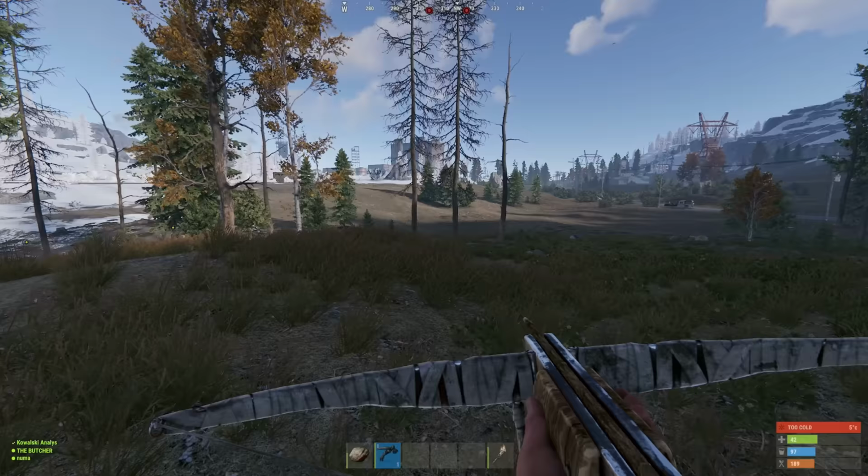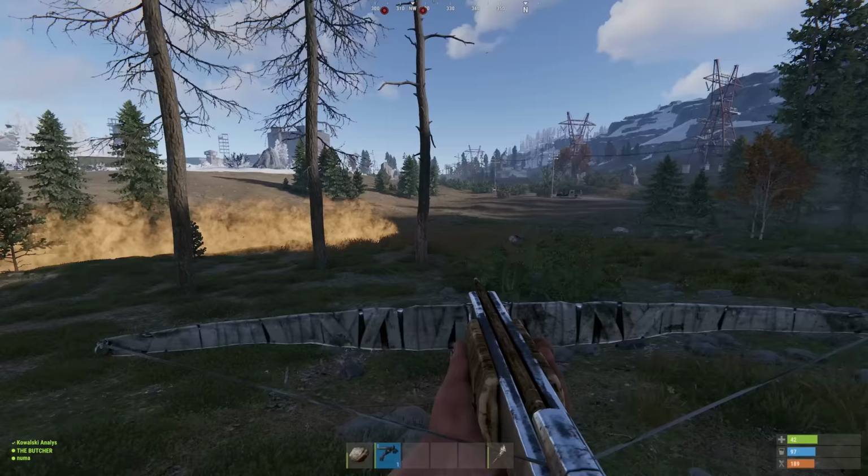Alright, I think I'm gonna put it down in this flat area. You think this is good? This is, like, this random-ass area right here? This right here? Yeah. Fuck yeah.